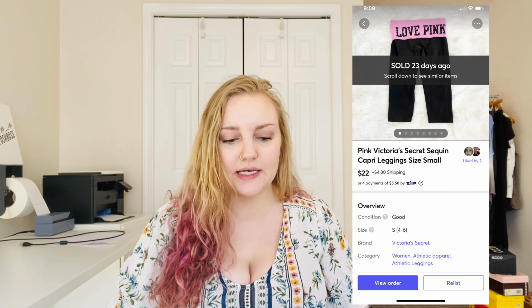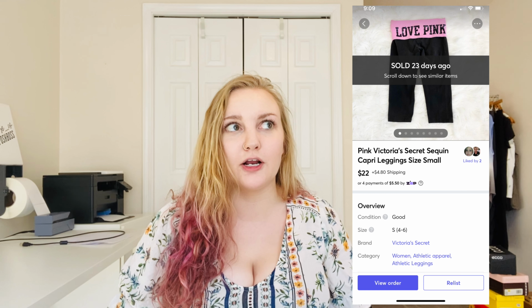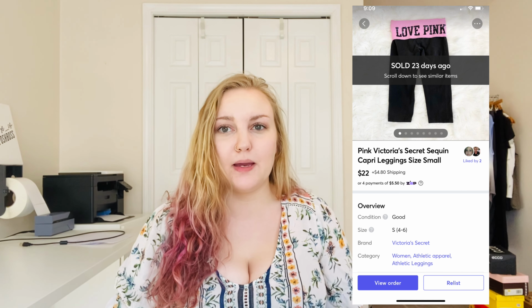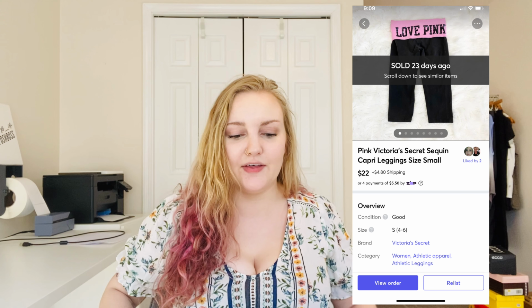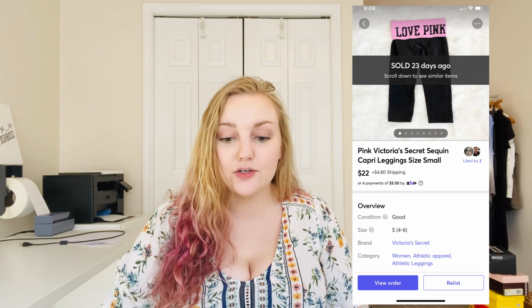Next was pink Victoria's Secret sequin capri leggings. These were very Y2K style, definitely what I would have worn in high school. They were knee length to maybe over the knee length, depending on your height. Black leggings from Victoria's Secret, and they had that fold over waist, and they said Love Pink. Very, very Y2K style. They sold for $22.